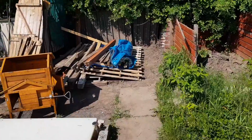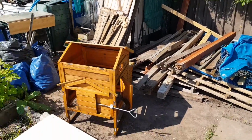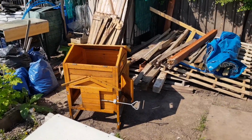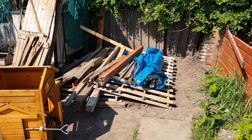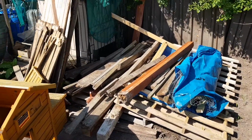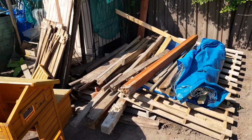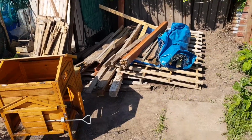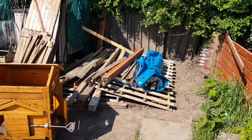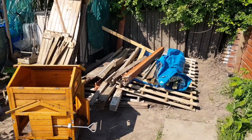So coming to the back end of the plot here, originally I was going to do a shed here, but that's changed now. I've managed to get hold of this small chicken coop here, so I'm going to make a small run just at the back here, just in case any of the chickens do get sick. You can take them out and let them isolate on their own for a bit. So that's going to be the plan for that one. It's probably going to take me a few days to do it. I'm not going to start it yet, but that is the next plan anyway.